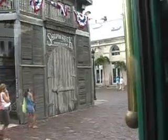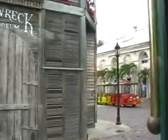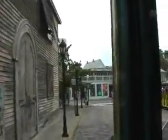Now, the aquarium here on the right was actually the world's first open-air aquarium. Back when it was built, back in 1934, it was a really, really amazing place to be able to walk up in there and, of course, not have a roof over the top of it. It's the first open-air aquarium, the first tourist attraction in Key West, and today it's one of the few places in the world where you can actually pet a live shark.